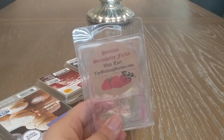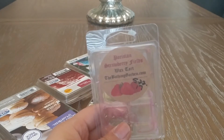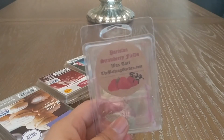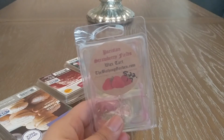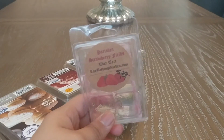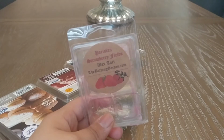So like in the fall, she'll offer fall scents. I'll buy those fall scents and then they'll be ready to go by next fall, and so on and so forth. So I always have something from her ready to go and melt, but that's because I'm letting it cure for a long time. I'm telling you guys, if you think you don't like Bathing Garden, or you think you don't get a good throw from it, you really need to let it cure.